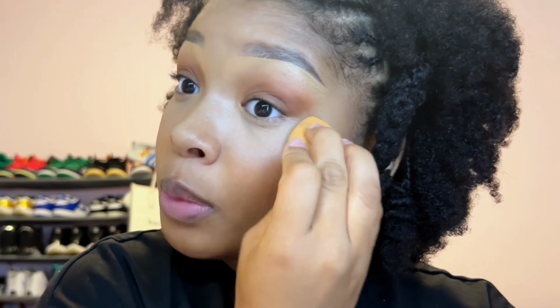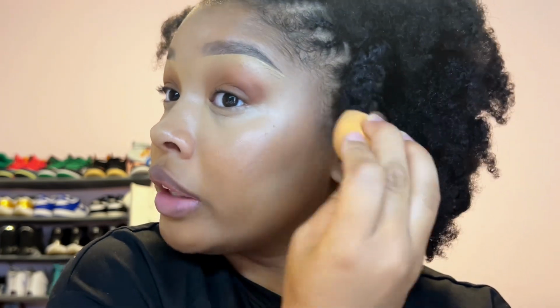And like I said, you can go in with your sponge and make sure everything is blended. That's what I like to do. I don't even have to wet my sponge anymore. Just make sure everything is blended. If I was blending all over my face, I would wet it. But because I'm just making sure everything's blended, I'm just going in dry.